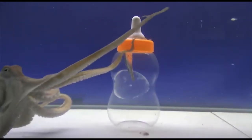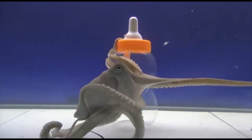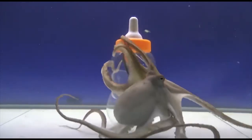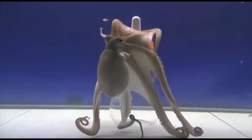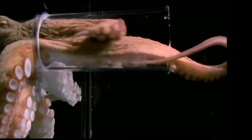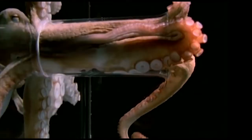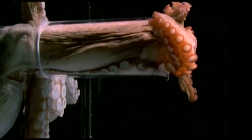Consider, the octopus can grab, hold and squeeze objects with its 8 extendable and flexible arms, even in tiny spaces. Not only can the octopus bend its tentacles in any direction, but it can also stiffen different sections of its arms as needed.